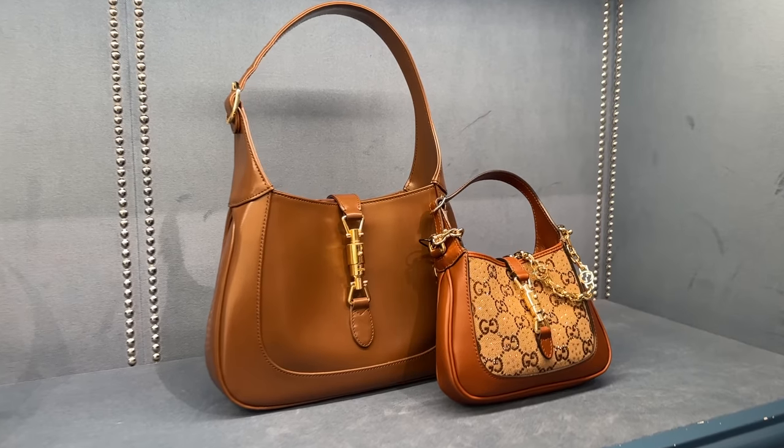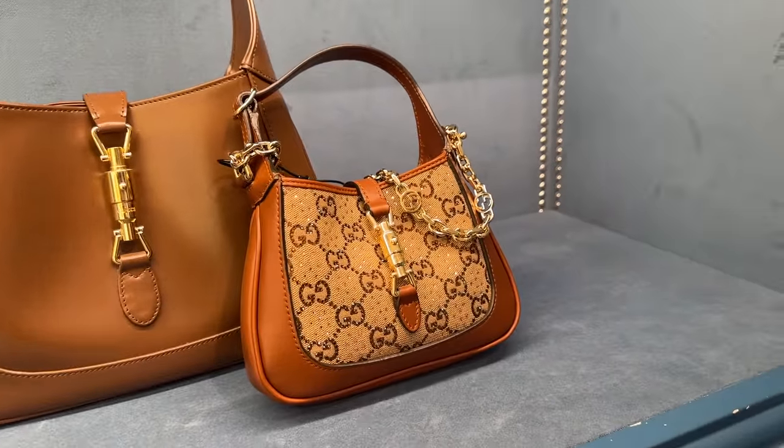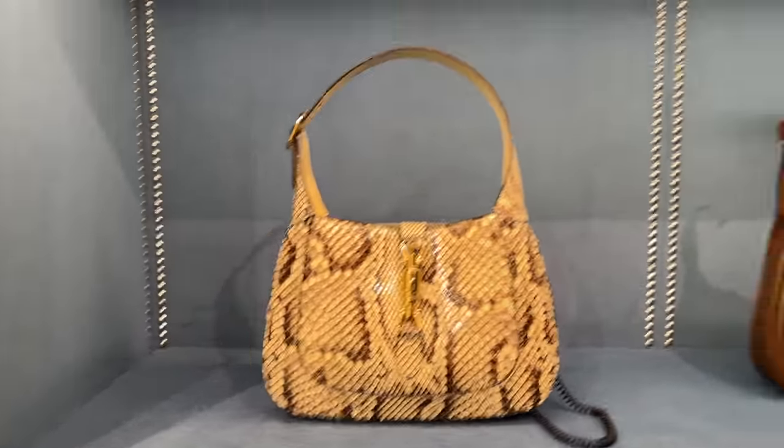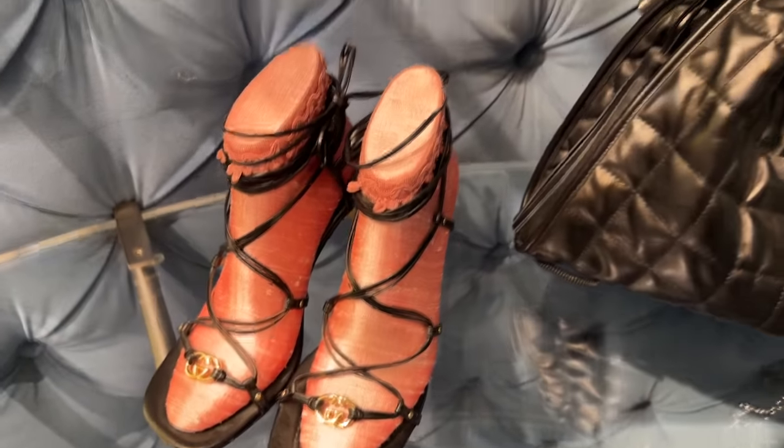I usually love a tan bag, but for the tan bag, I really like the Blondie. This little one is so cute with the canvas and the crystals. They've got it in Python, and also these ones over here. Got these stunning shoes. Love these little strappy ones.